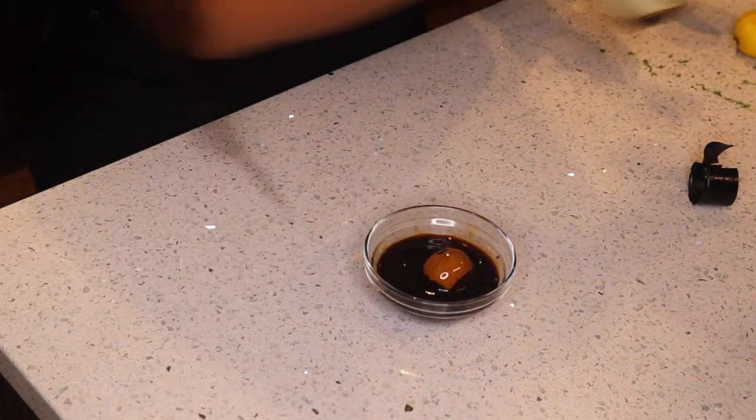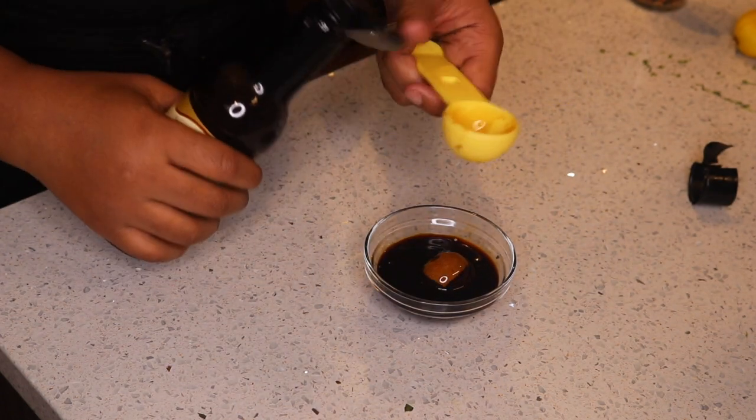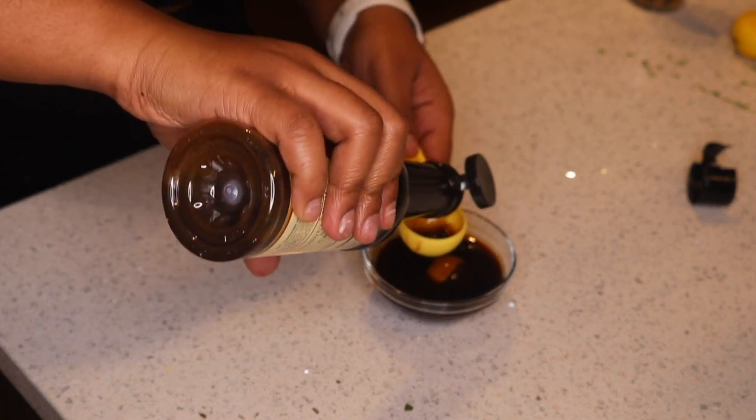Then I'm gonna go in with Worcestershire sauce. I think I'm pronouncing it right, y'all. I still to this day am not sure if I even pronounced that word the right way. I'm gonna put another full tablespoon and about another half.